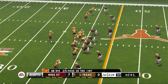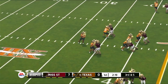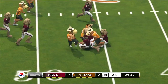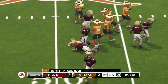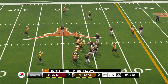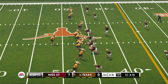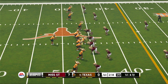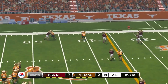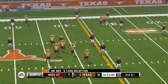They'll spread the field with 5 wide. Now he tries to buy some time. He's at midfield, and he tackles him hard at the 46. A good quarterback knows when and how to improvise. And if he's got the skills, he can also turn a scramble into something big. Get to that quickly, and he's shoved out of bounds at the 37.